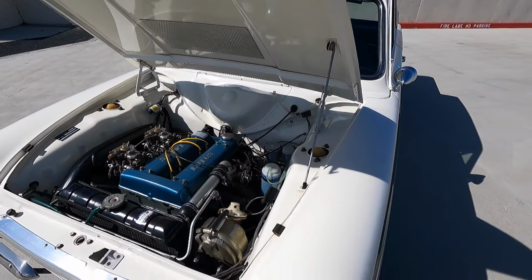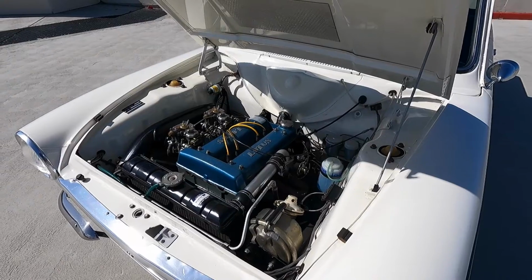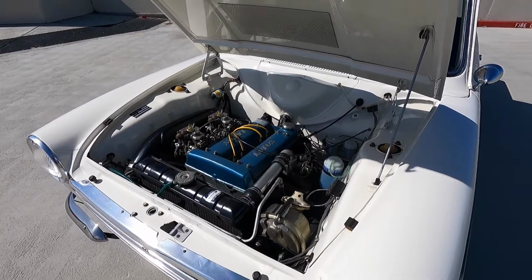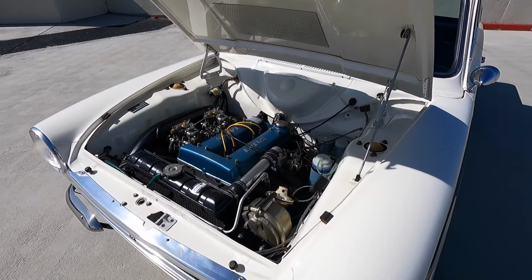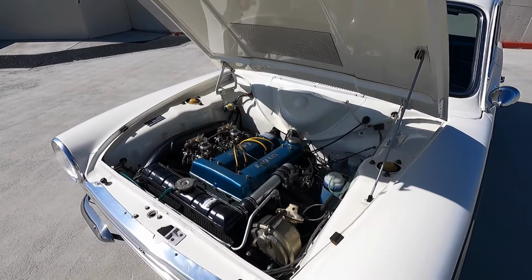And this looks all original as well. Doesn't look like it's had a ton of work done. It's been fully restored. Oh, has it really? Yeah. Well, I've got to say, the restoration job was amazing, because it looks like this could have rolled off the factory this way. It is just absolutely perfect.